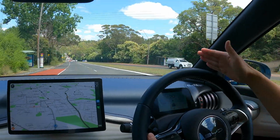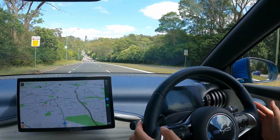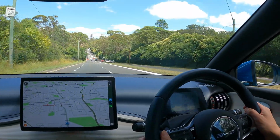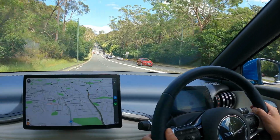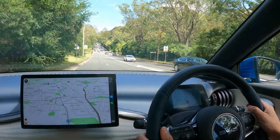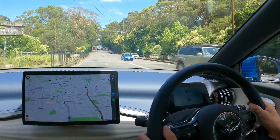So we're at a gentle curve now to the left, and even though my hands are on the wheel, I can feel that the car is turning itself to center itself in the lane. And it did a pretty good job there. Again, just a reminder that it must have that green steering wheel symbol for that to occur.